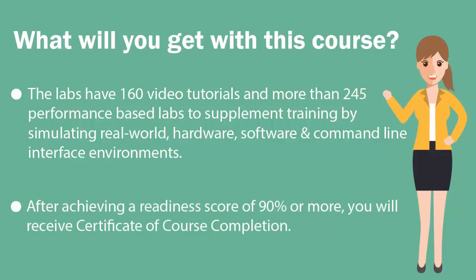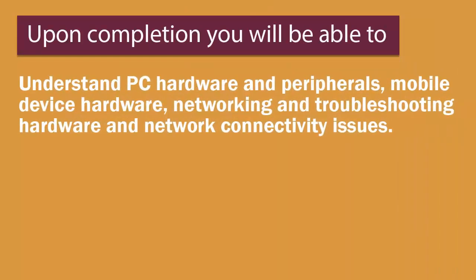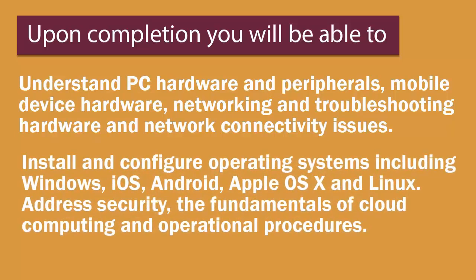Upon course completion, you'll be able to understand PC hardware and peripherals, mobile device hardware, networking and troubleshooting hardware, and network connectivity issues. Install and configure operating systems including Windows, iOS, Android, Apple OS X, and Linux. Address security, the fundamentals of cloud computing, and operational procedures.